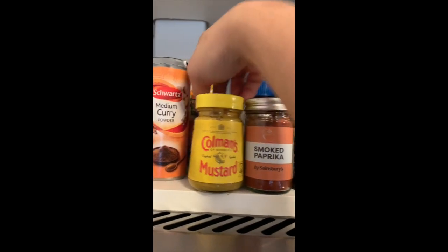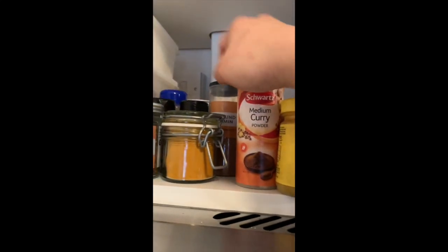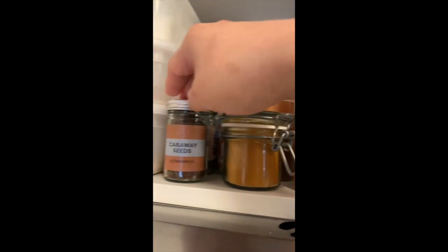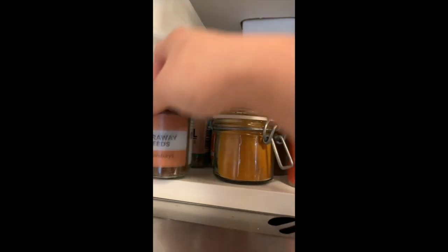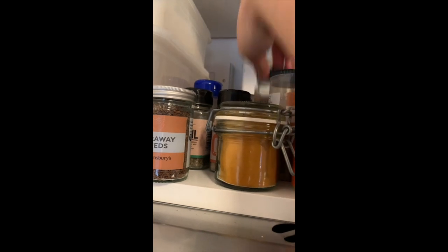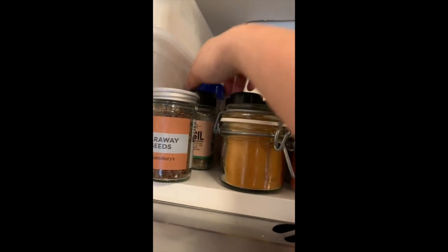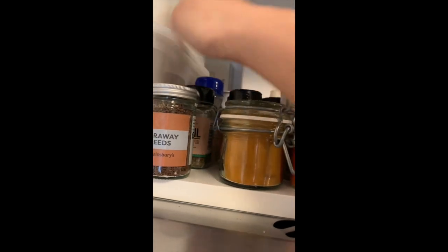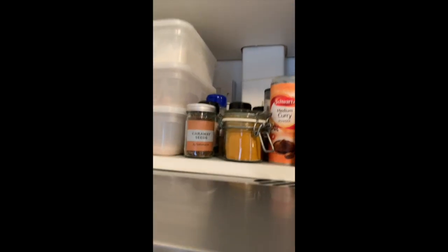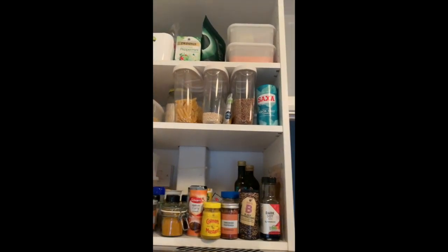Mustard, my curries. There you go, same as at the back. Cumin, turmeric powder, my curry seeds, basil. I've got coriander. I've got thyme. I've got oregano. And I've got garlic granules. So that's for the seasoning and herbs. So that's my first cupboard. Let's move on to the second cupboard.